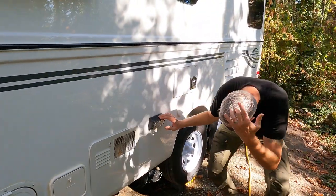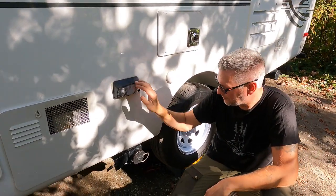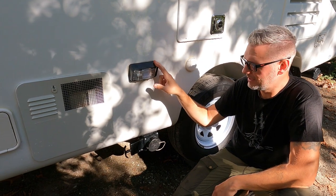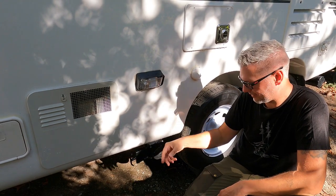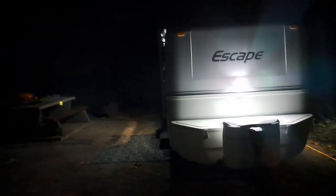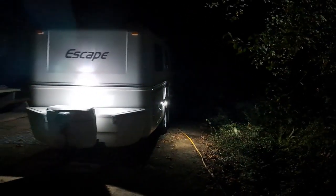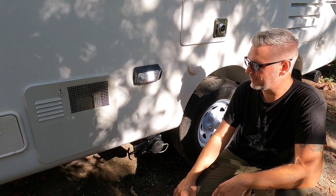Another outside light. This is mainly for when you have to hook up at night, when you arrive at a campground or something. I think this one actually is not optional. This one comes with the trailer. And again, controlled on the outside only, but that's fine. And it's really bright at night. I had all three lights that we have on this trailer, the outside lights, on where we were in a very dark situation, and the whole spot is just lit up. There's no dark spot, and these little lights do an amazing job.